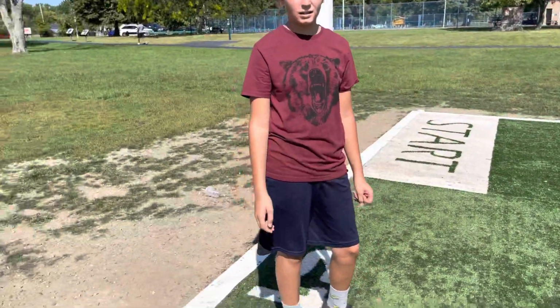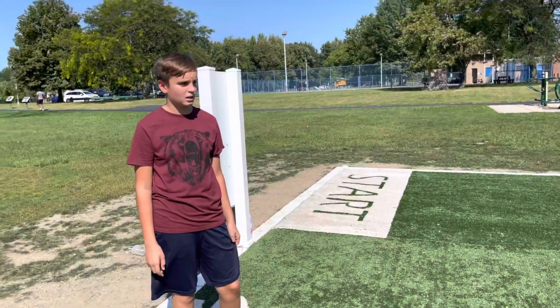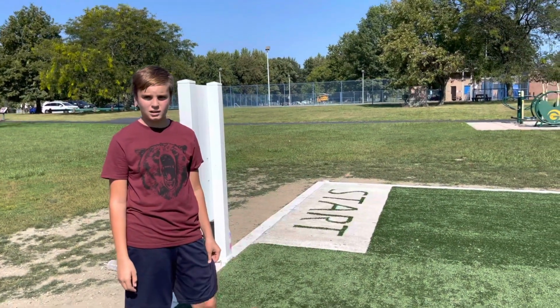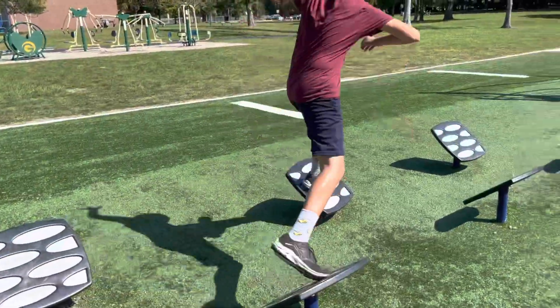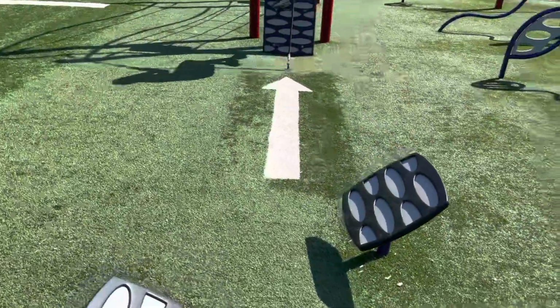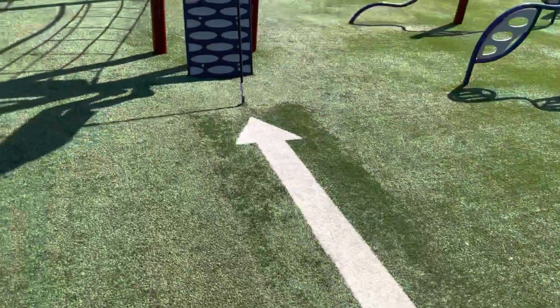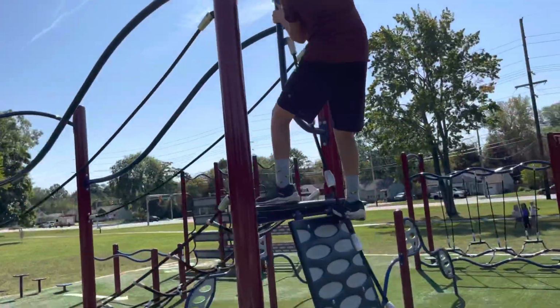Why don't you give it a try, and I'll just kind of follow along here. So you start here and you just go. Just do a quick run through, see how it goes, man. Okay. Go ahead, man. Look at that. Sometimes you'll see people on the show go down right on those first obstacles. Look at that, right up the hill. Nice. Right up the rope.